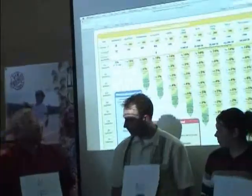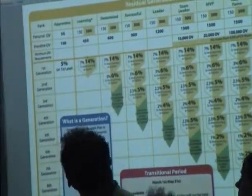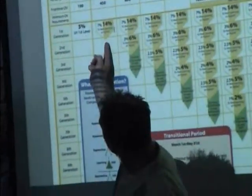My first generation, can you shrink the chart? Just go back to normal so I can show the percentage. The first generation that I can earn is 14%. That's the little first square right there. See that right there? 14% is what I can earn on my first generation.